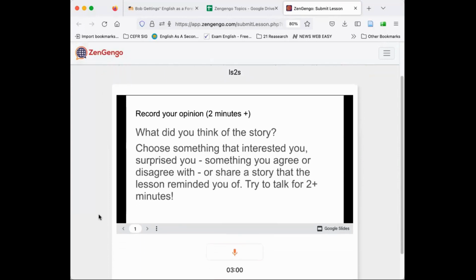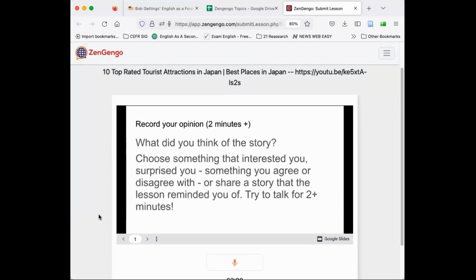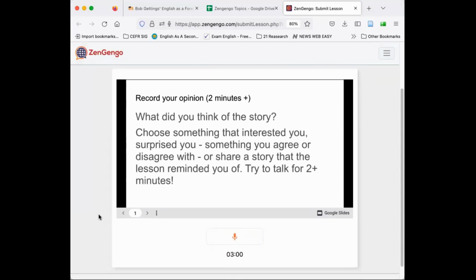Next, each section will probably have this kind of activity. Record your opinion, 2 minutes plus. So after you've read the story about the 10 best rated, highest rated tourist spots in Japan, and you've also repeated some of the words and the pronunciation part, you should know the story fairly well.